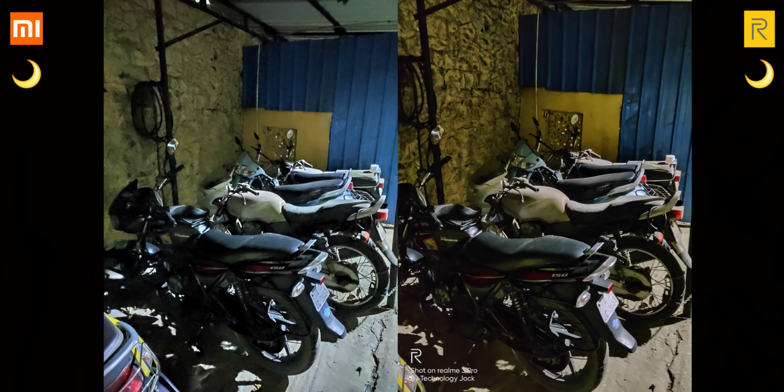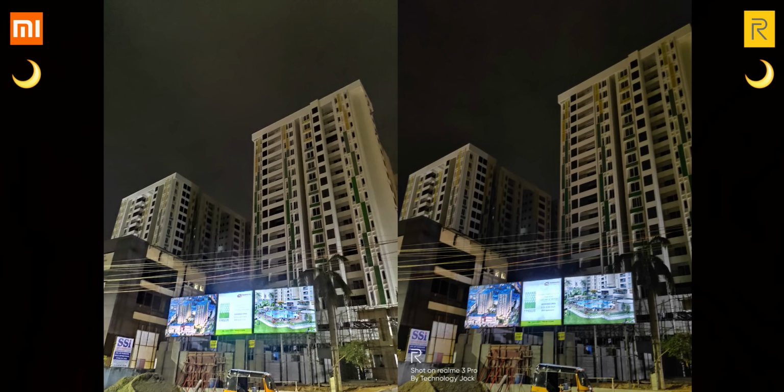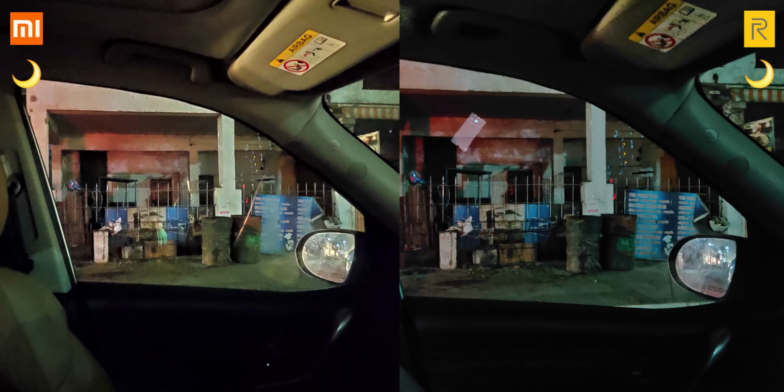Same here. But this is something I came across very, very rarely. I'm telling you again, these photos look almost identical to each other. Both phones perform incredibly well under low light. Way better than other phones in this price segment, that's for sure.